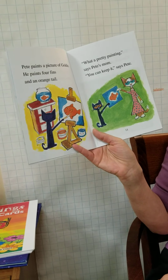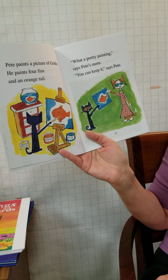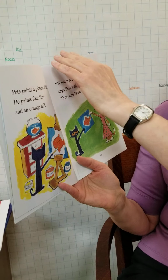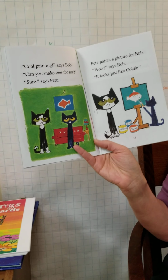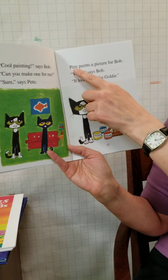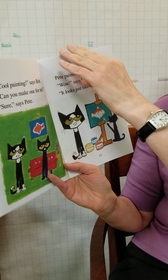Pete paints a picture of Goldie. He paints 4 fins and an orange tail. What a pretty painting, says Pete's mom. You can keep it, says Pete. Cool painting, says Bob. Can you make one for me? Sure, says Pete. Pete paints a picture for Bob. Wow, says Bob. It looks just like Goldie.